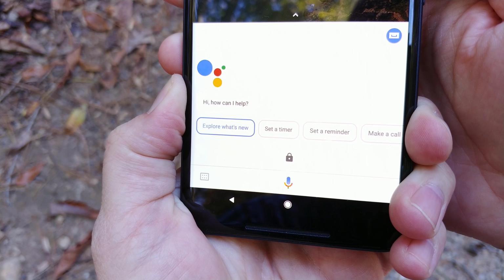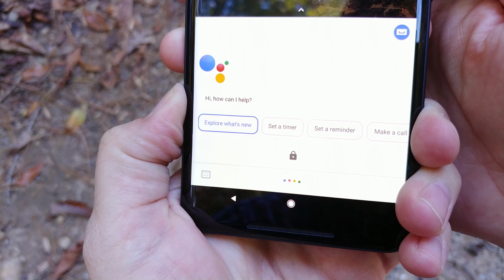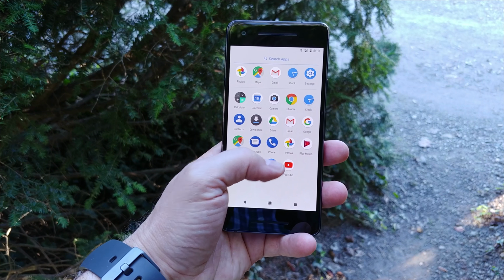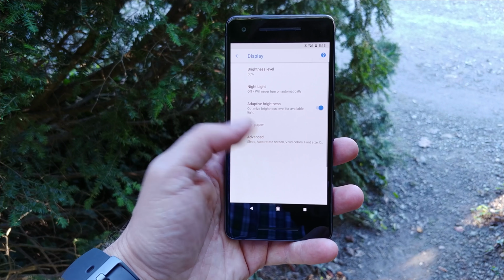The downside here is that squeezing it only launches Google Assistant, nothing else can be configured, and that's another downside of Google's Pixel software designs as a whole. What you see is what you get in most cases, and while Google certainly seems to be pretty great at picking things most of the time, I'm in the Android space because I like choice.